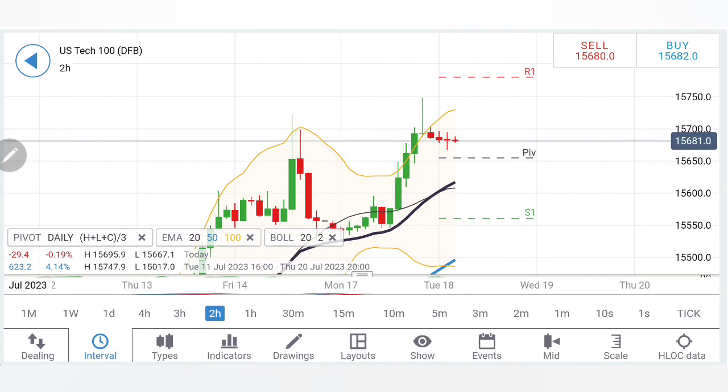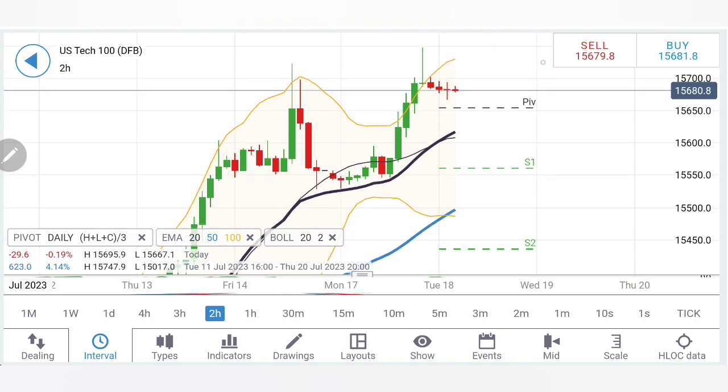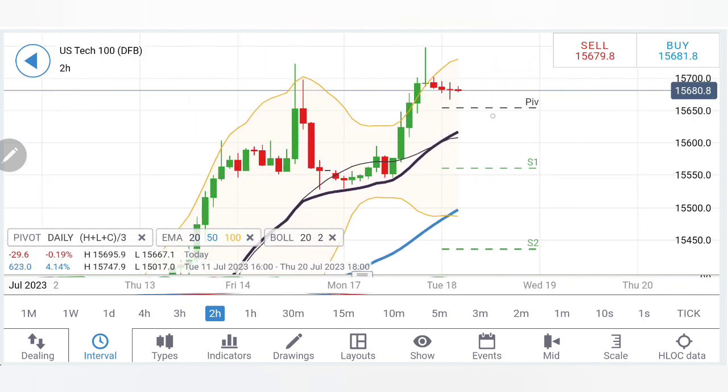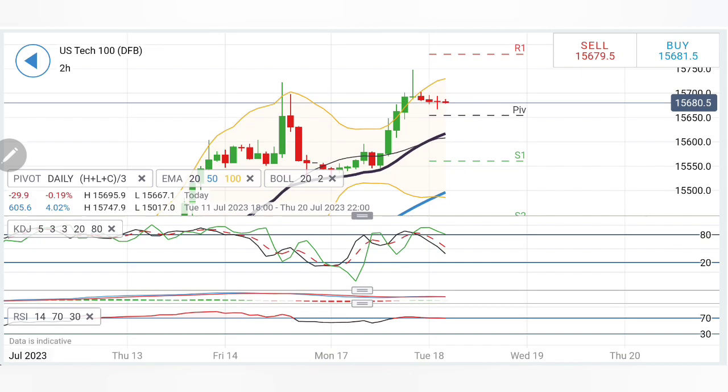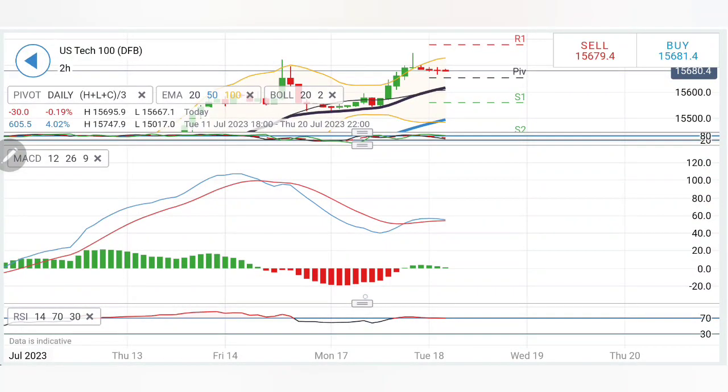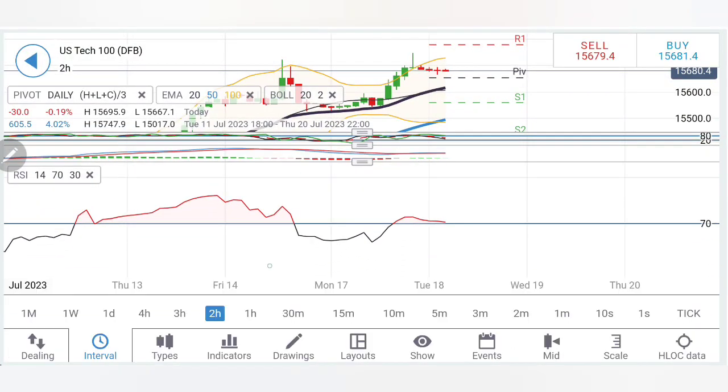On the 2-hour chart, this candle could be a reversal sign, but at the same time, look at the candles which followed. Bearishness is very small there, and see the candle size. Hardly anything. It is not even a complete retracement. But yes, once it stays below 15,650, you can see the prices trading bearish. Till 15,530, do not treat this as bearish. Similar observation. Also, the pullback here was the movement which we have seen outside Bollinger Bands, and that is why a little pullback. Stochastic dropping, MACD flat, RSI overbought here.